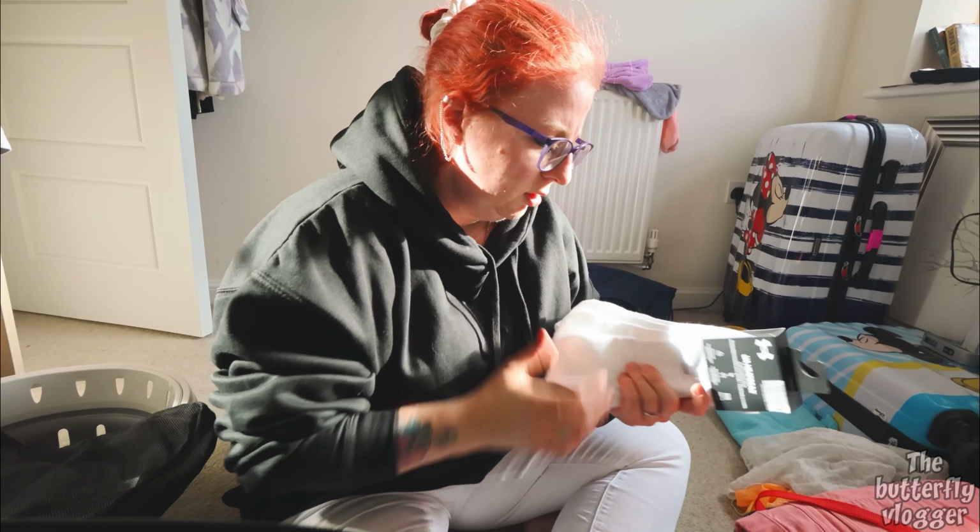On the packing side of things, I have repackaged the suitcase again because I'm having trouble finding a good way of getting a lot in one case without having to use the other. And even though we do have packing cubes, the clothes that I want to take with me, there's too much. So I'm having to decide what I really need and what I really want and sacrifice other stuff instead.